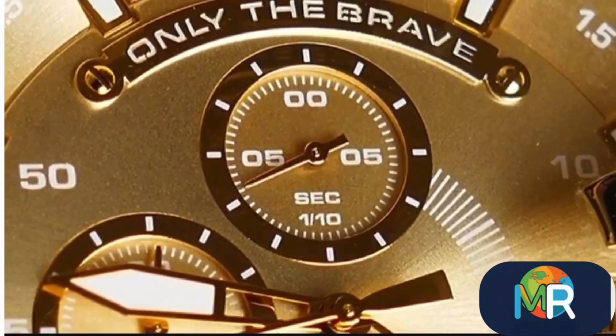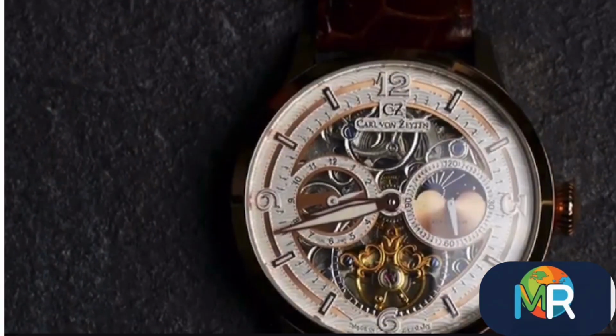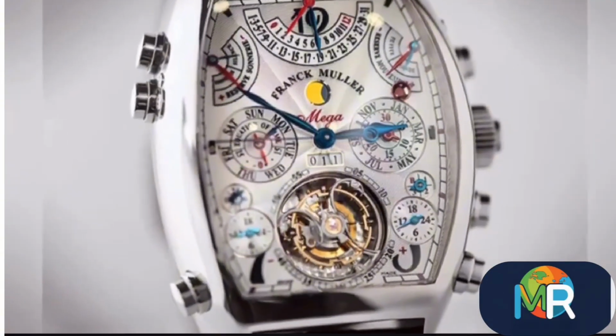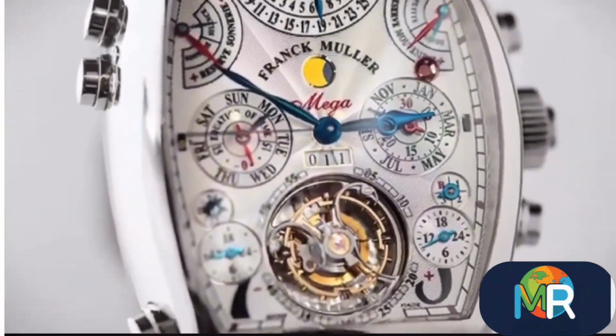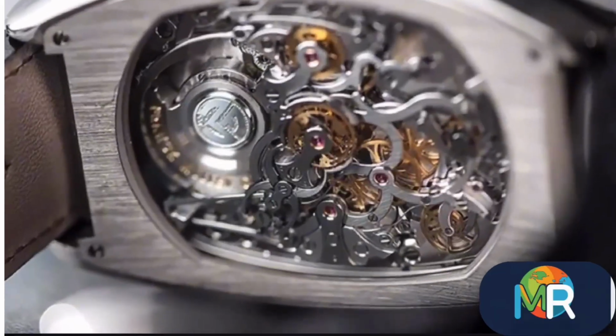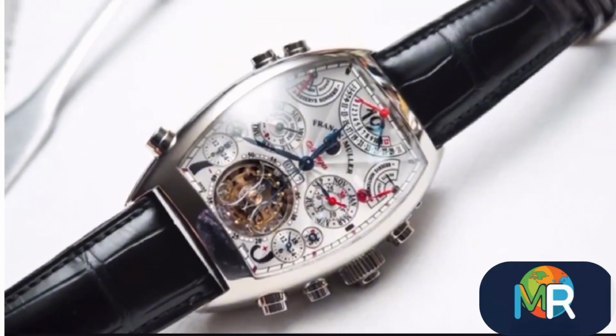6. Franck Muller Eternitas Mega 4. The most complicated wristwatch in the world, with 36 complications and 1,483 components. It includes a secular perpetual calendar, moon phases, Westminster chime, and tourbillon. Valued at more than $2.7 million, it's a monument to Franck Muller's unmatched ingenuity and daring craftsmanship.